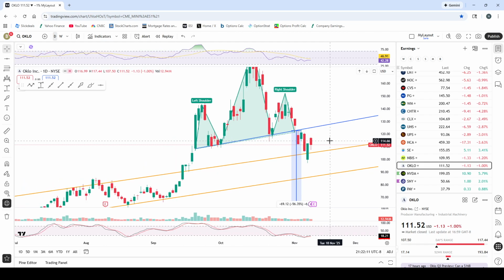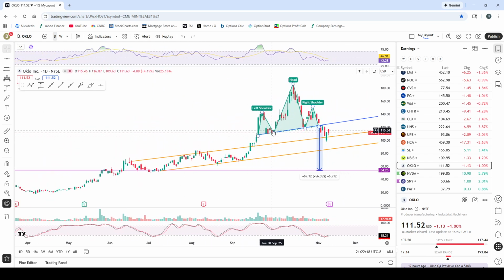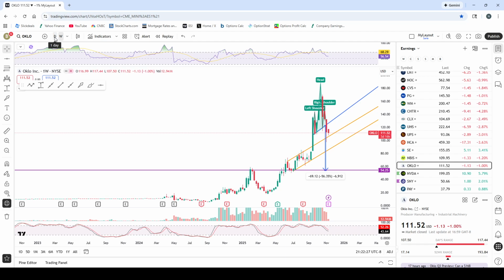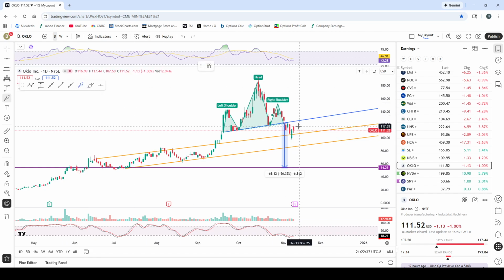Okay, so let's see. Let me zoom out a little bit. All right, so you can see it coming back to test this level. Short term is over, so long term is getting back to neutral. Well, I would say most likely we might have a little bit of a bounce, okay, just a little bit, coming back to this blue line here as a short-term support, right, from previous here.